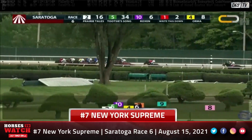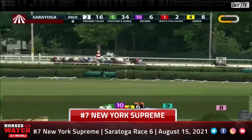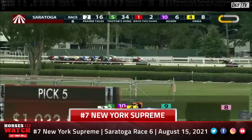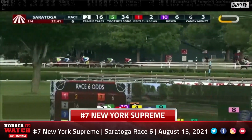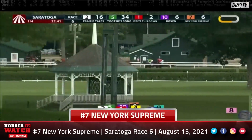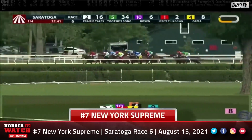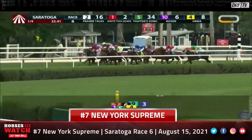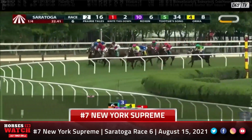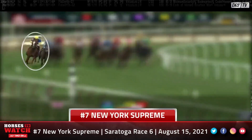And the problems are going to get even worse here as they move into the clubhouse turn, because there are a couple horses in front of her who are going to be pretty difficult to handle. One of them is the number 6 Candy Monet in that pink cap right inside of New York Supreme, and the other is the horse on the lead, the number 2 Prairie Tales. And as they come around the far turn, you're going to see both of these horses start to drift out significantly, and actually New York Supreme is just getting so badly forced out that she's in about the 7 or 8 path by the time they get to the top of the stretch here.